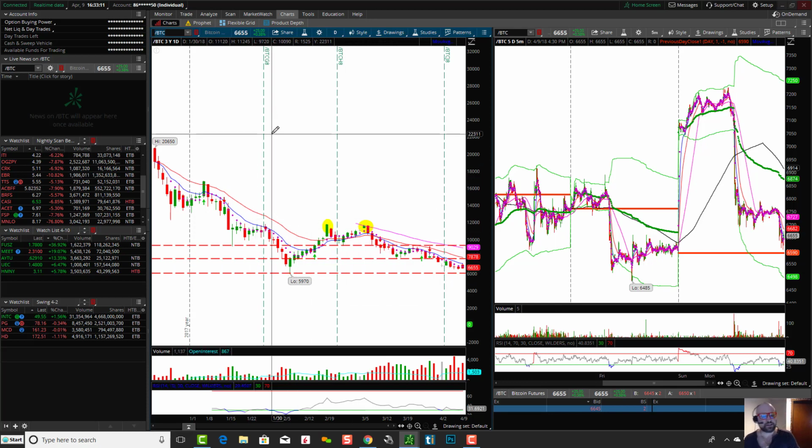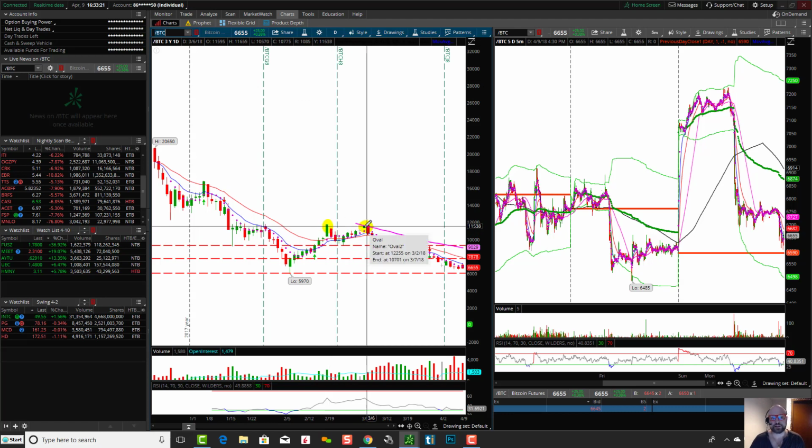It's not throwing hate on anything. It's just showing you guys that's why you never buy on hype. You have to know your charts. You have to know your patterns. Glaringly obvious double top pattern that is bearish. You can see the base over here, base down here. And look, price is going down.